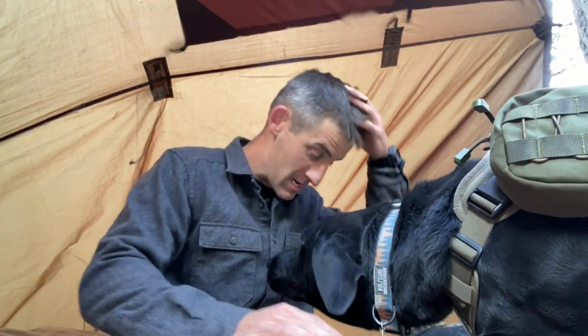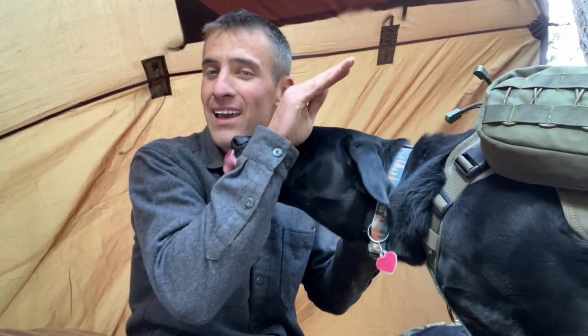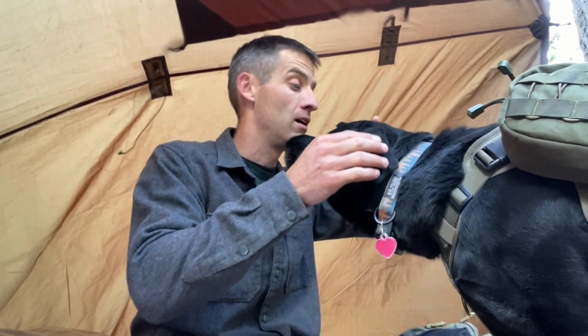So I've got long johns on underneath these Fjällräven pants, and then I've got wool socks on. I've got a clean pair to put on tonight because I've been sweating in these. I see you. You're huge. You see his paw? He's like, hey, Dad.